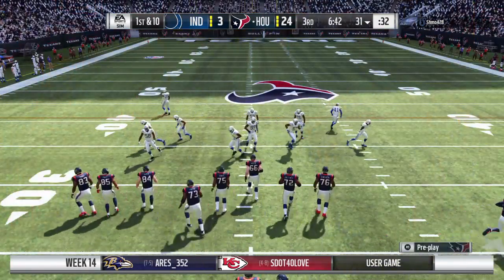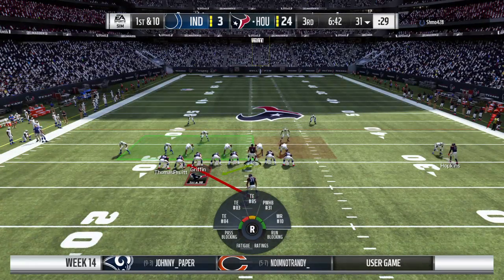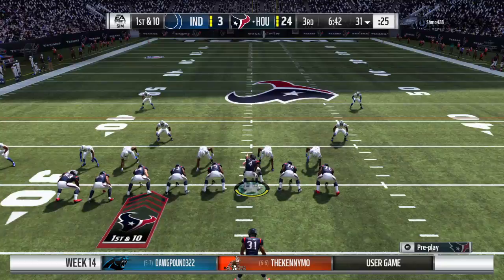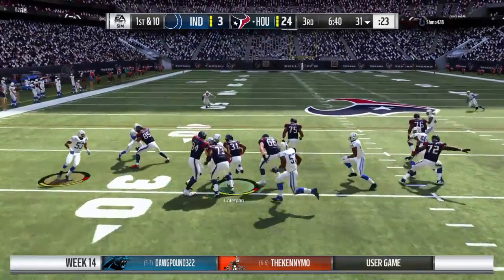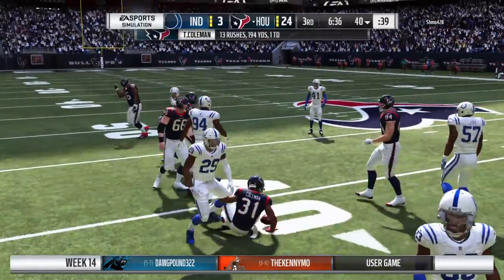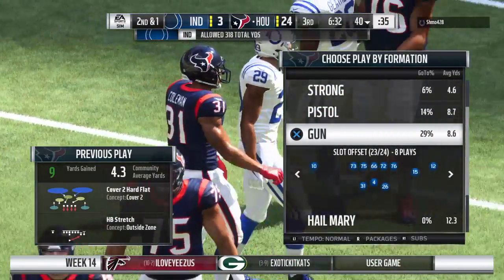Watson will bring up the Texans here, 1st and 10 at the 31-yard line. And they'll go on the ground. And he'll get this up to about the 40. 9 yards is the pickup there, and they'll have a 2nd and 1.